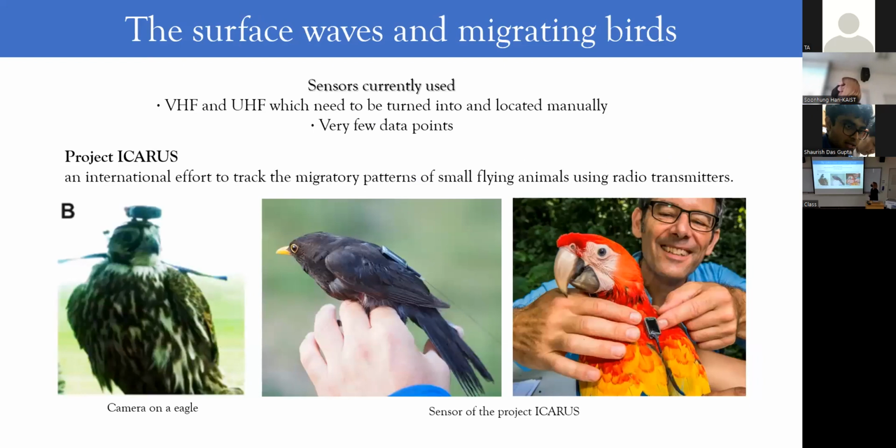For the second area, we are willing to work on surface waves with migrating birds, because right now the sensors currently used are VHF and UHF, but they need to be turned on and located manually. So it's very hard to get data. And we found that a project called Icarus is developing sensors that do not need to be turned on manually, so they could be attached to flying birds.